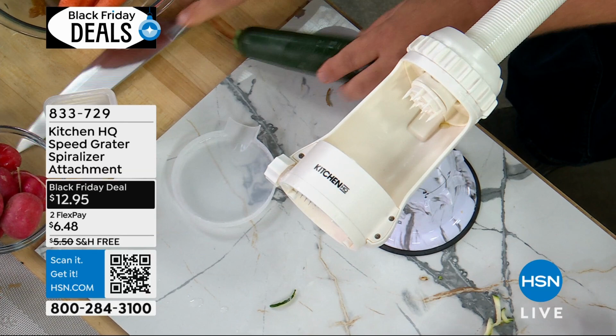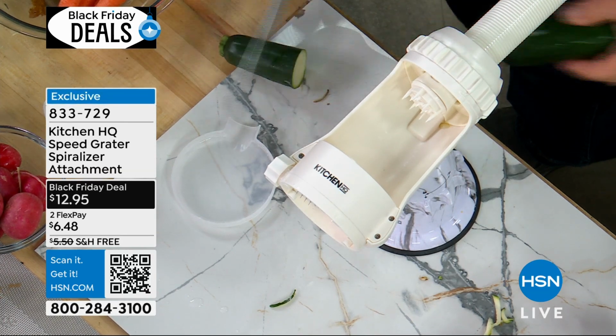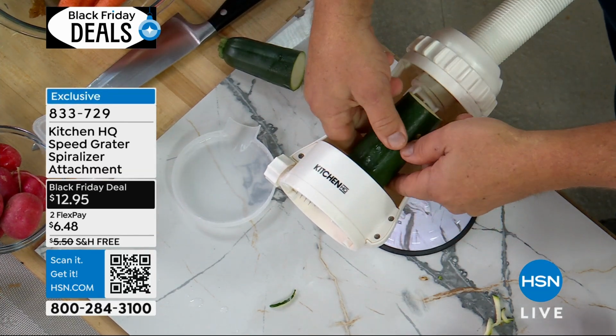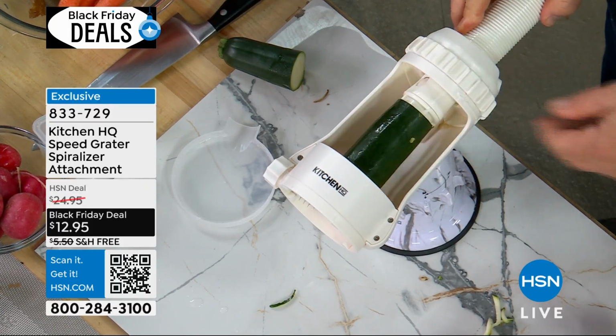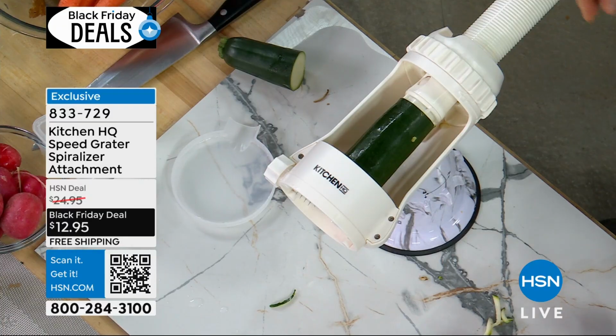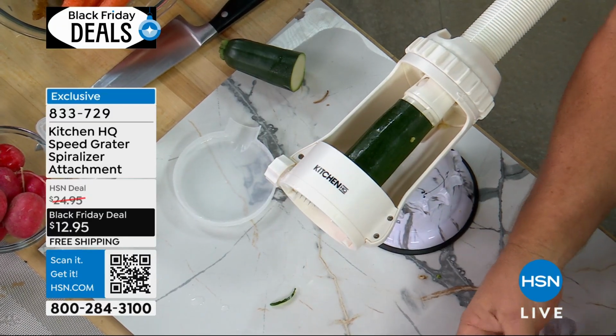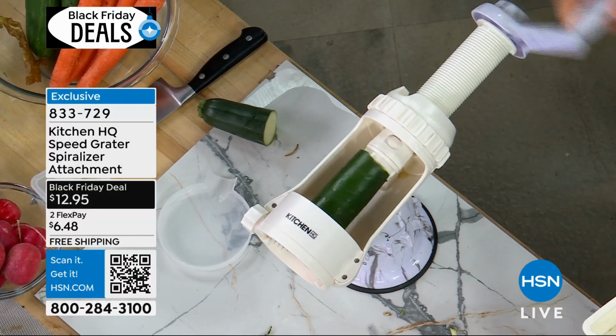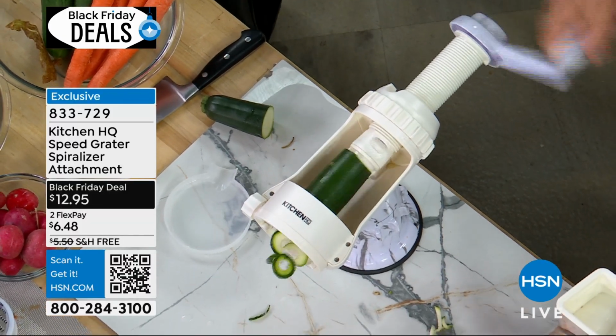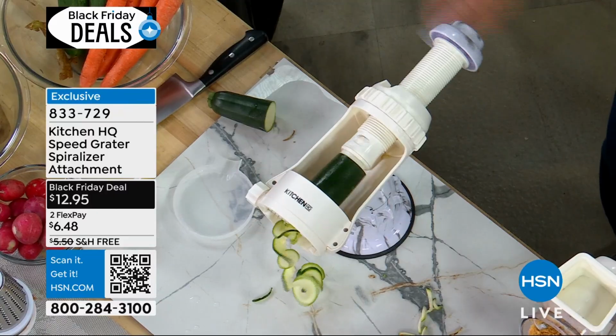You're gonna wanna cut your vegetables so they fit in between this and the front of the machine. Easy. And you just pop that on there. Okay. You push that forward, lock it, and then turn. Now, the thing is, your speed grater handle fits on the back of the spiralizer. So what we've done at Kitchen HQ is made cooking so much more fun.